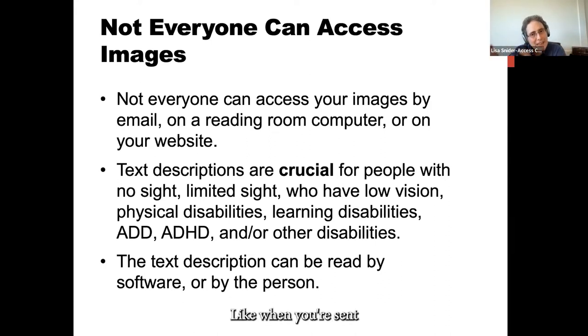Like when somebody is accessing that, either you're sending that image by email, right, as an attachment, or the person is in your space. Well, COVID stuff, of course, they're masked and all that. They might be in your space, maybe your reading room. Maybe they're looking at your images on the computer in your reading room, if you have one. Maybe they're looking at it on their own computer because they're looking at your website and going, oh, wow, I really want to see this. I want to know more about this.